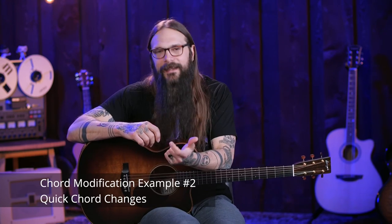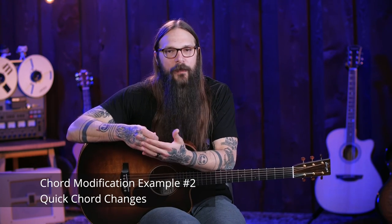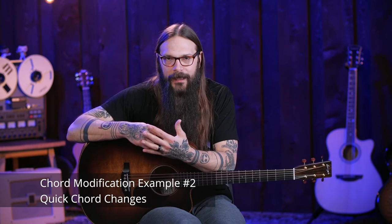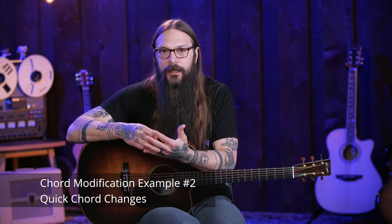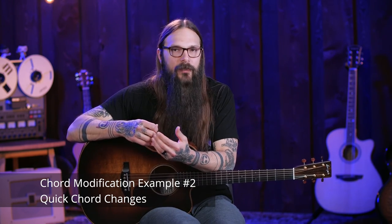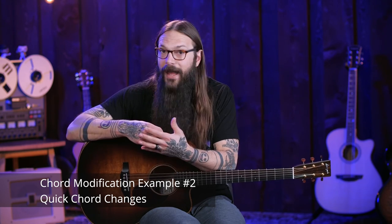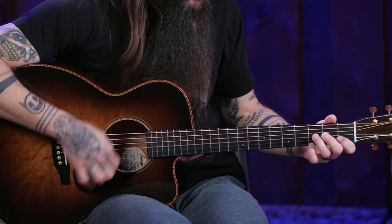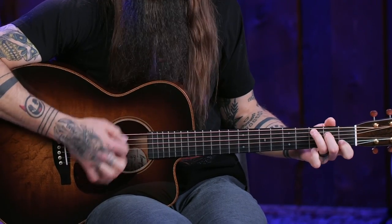Okay, the second example I have for you where chord modifications really flex their muscles is quick chord changes. Let's look at the chord change from G to C. Let's say you're playing a song and the chord changes are coming fast and furious, maybe every beat, maybe every other beat, and making a new chord is kind of hard on your fretting hand, a ton of movement.